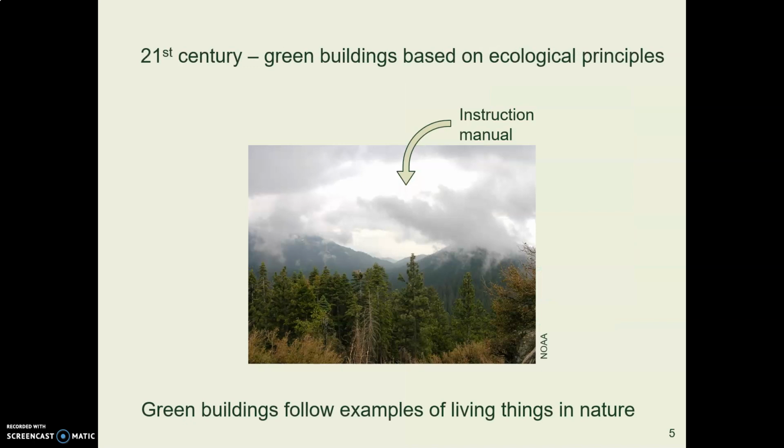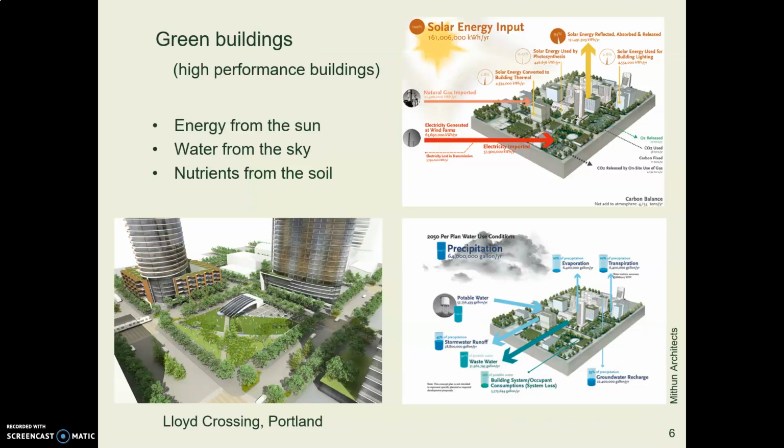In the 21st century, we're looking for a new metaphor, and it's based on our instruction manual. So we are thinking about how to build buildings that get their energy from the sun, their water from the sky, their nutrients from the soil. This particular set of drawings you're looking at is for a neighborhood development that's being planned in East Portland, up there in the Lloyd neighborhood, near the Moda Center and the Convention Center.